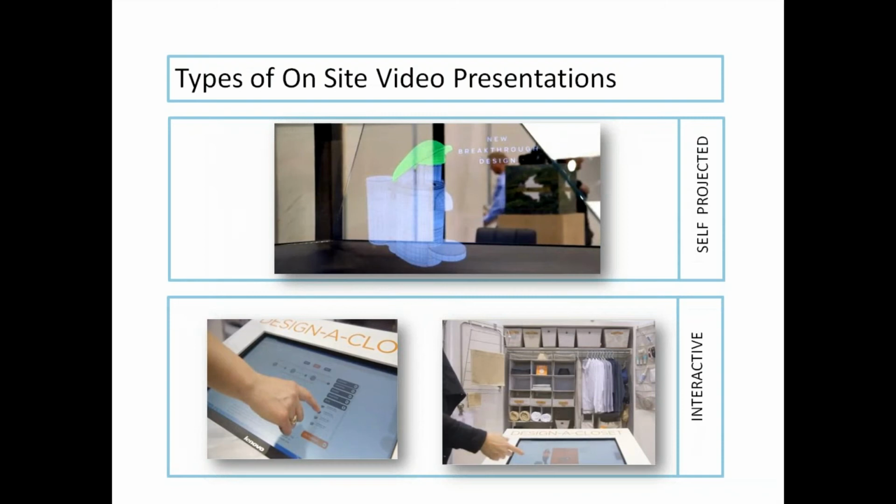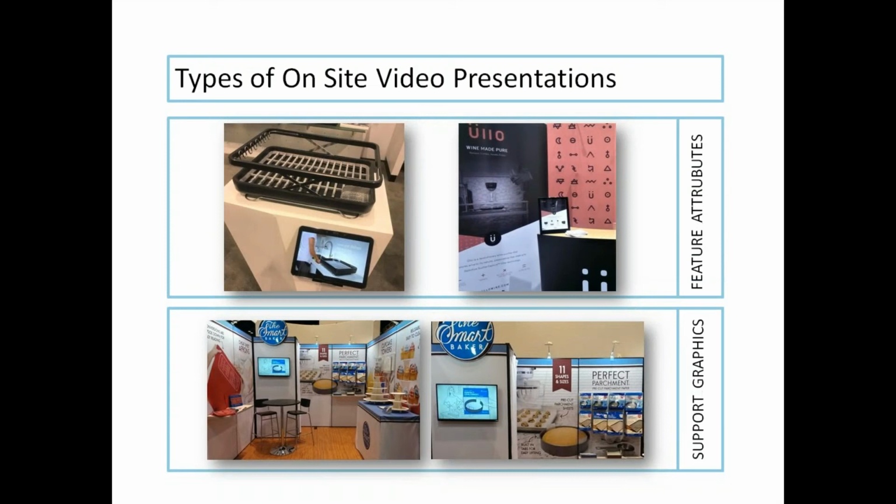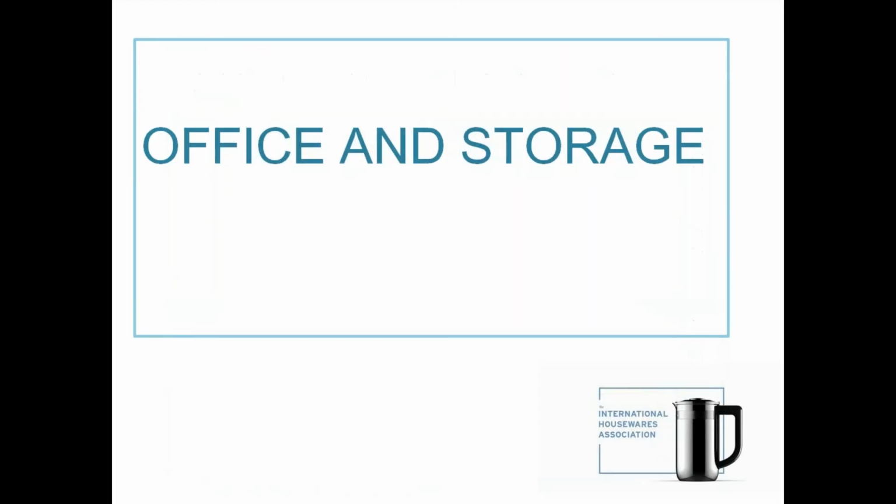With our friends at Nespresso, did a cool projection within their display booth. And then there are also interactive videos. So there are all types of video presentations, and you can show all different things, but my favorite is the types of videos that show and feature attributes of the product, real basic. So these are like what's going on with a product and how the product is sold or marketed, or a special attribute of the product.